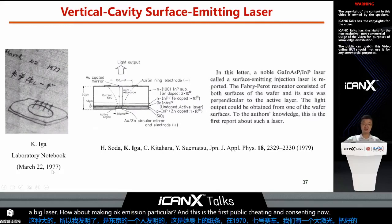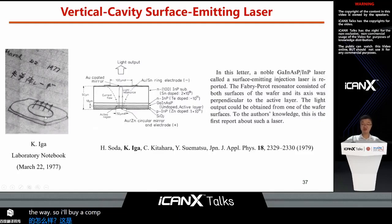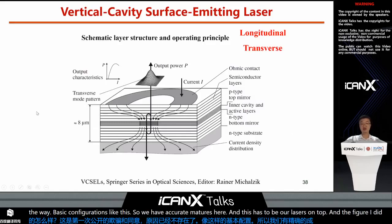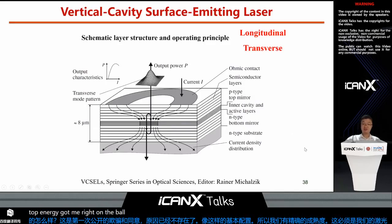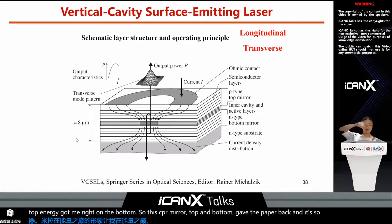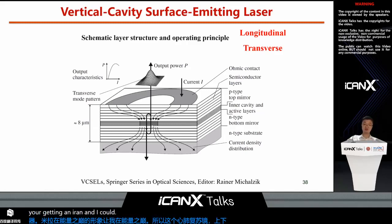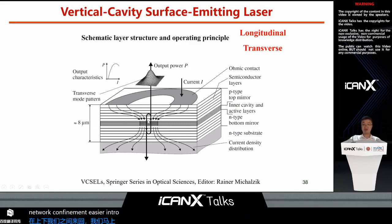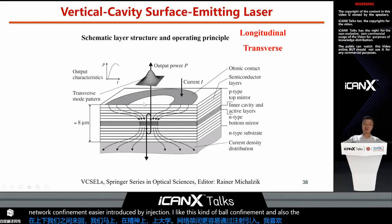Of course, right now the VCSEL is very complex. The basic configuration is like this. We have active material here, a DBR mirror on top, and a DBR mirror on the bottom. These DBR mirrors give the feedback. So the light will propagate back and forth between the top and bottom mirrors, and will eventually emit vertically. The lateral confinement is introduced by injection, and also the index contrast gives you the lateral confinement, which we call the transverse mode.